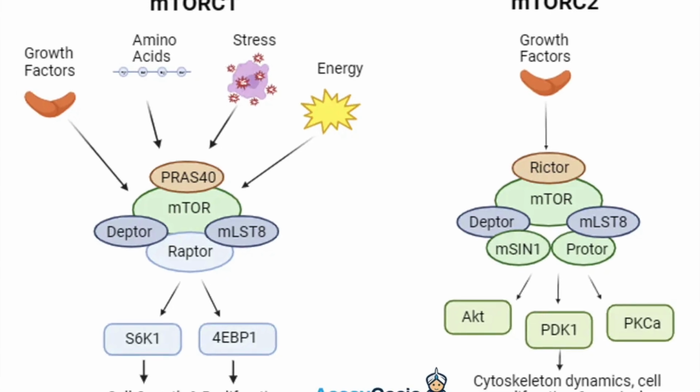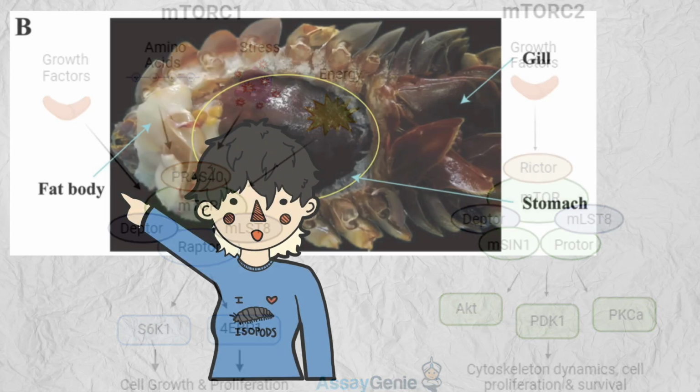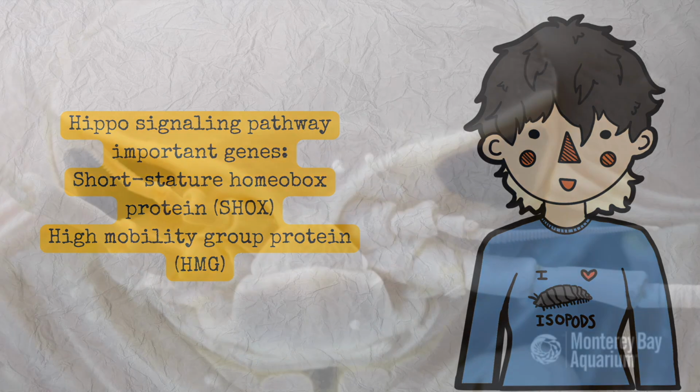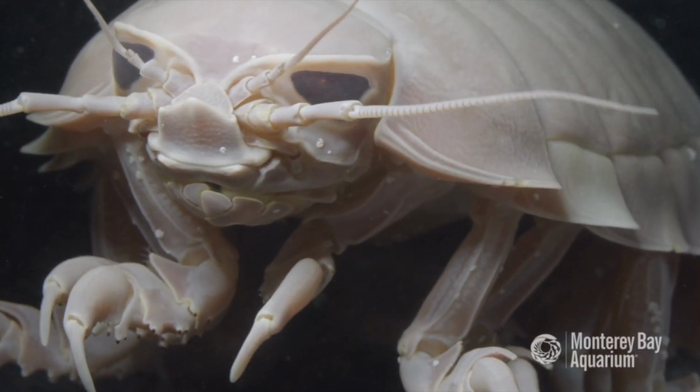Significantly more mTOR genes were found in B. gemesi than in other crustaceans. The hippo signaling pathway is an important player in controlling organ size, possibly explaining the large stomach of B. gemesi. Short stature homeobox protein, or SHOX, and high mobility group protein, HMG, genes in this pathway were expanded. A lack of these causes dwarfism, therefore an increase in these should cause giganticism.